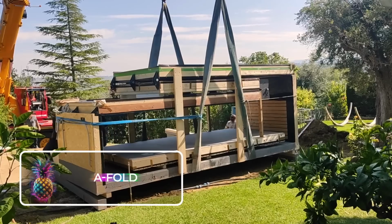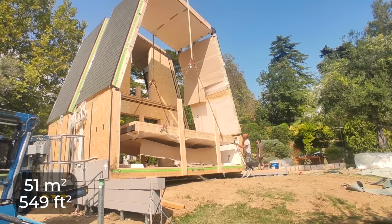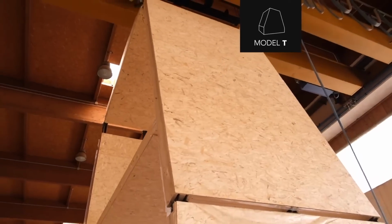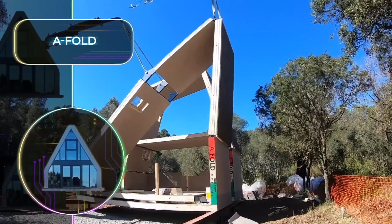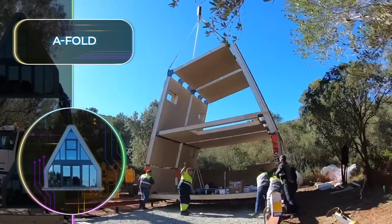A-Fold. Sticking to the theme of Renaissance in timber construction, what do you think of building a 51 square meter or 549 square foot house in just 6 hours? You're looking at the A-Fold House, which is a line of innovative, prefabricated modular homes, which are both sustainable and can be easily erected. These structures are designed with a folding mechanism for easy transportation and assembly, giving them the vibe of wooden origami or jigsaw puzzles.